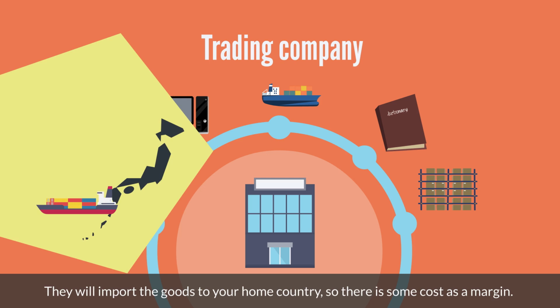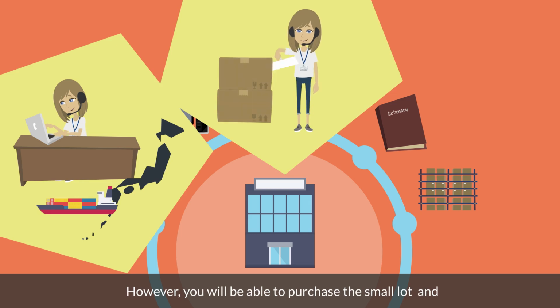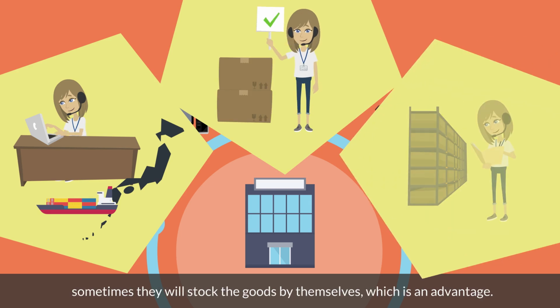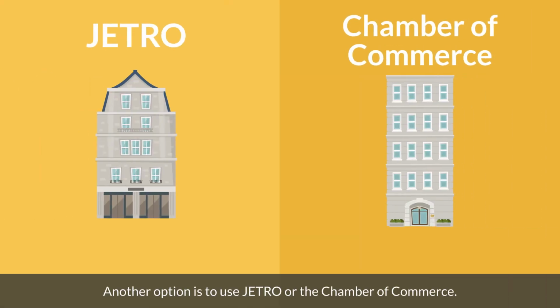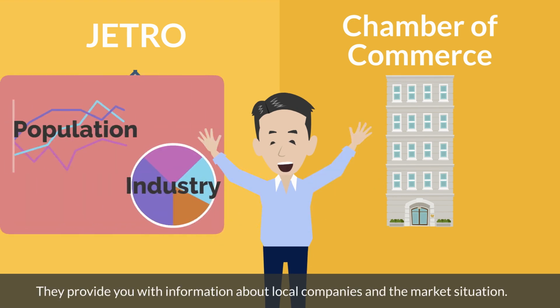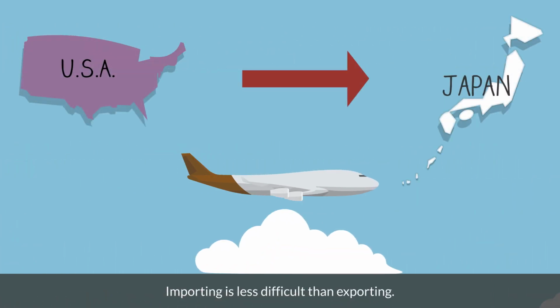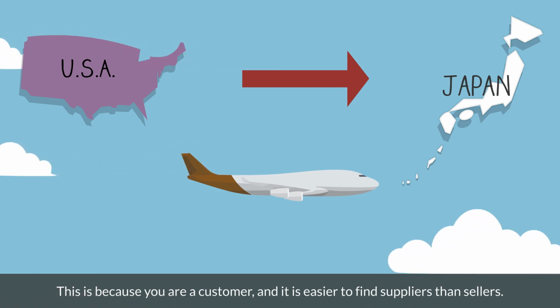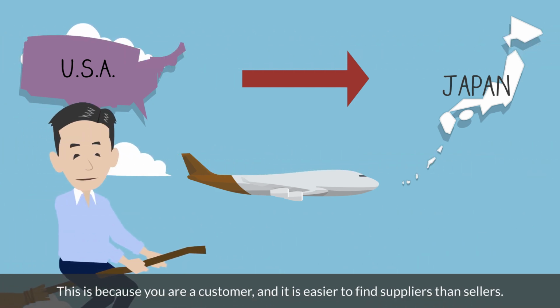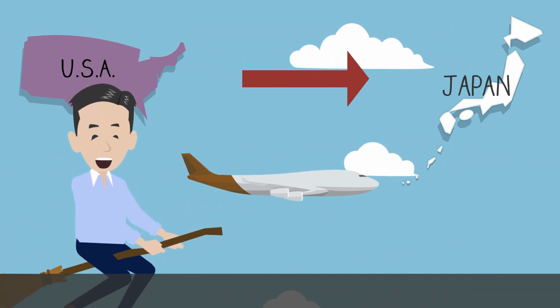They will import the goods to your home country, so there is some cost as a margin. However, you will be able to purchase the small lot, and sometimes they will stock the goods by themselves, which is an advantage. Another option is to use JETRO or the Chamber of Commerce. These organizations support companies trying to expand overseas. They provide you with information about local companies and the market situation. Importing is less difficult than exporting. This is because you are a customer, and it is easier to find suppliers than sellers. If you are a beginner in trade, it is better to start with importing than exporting.